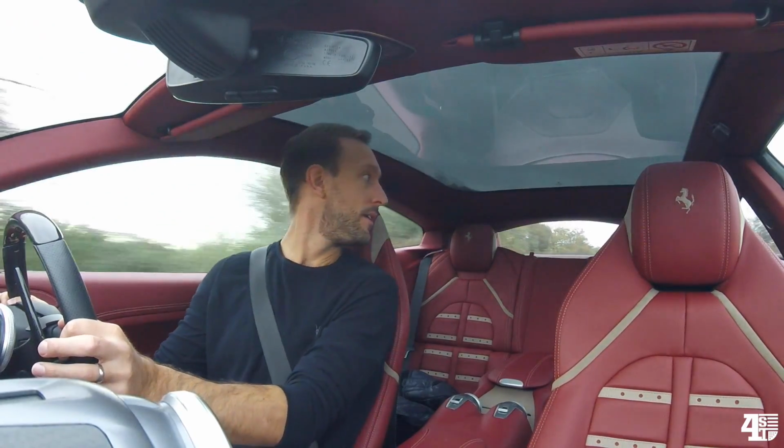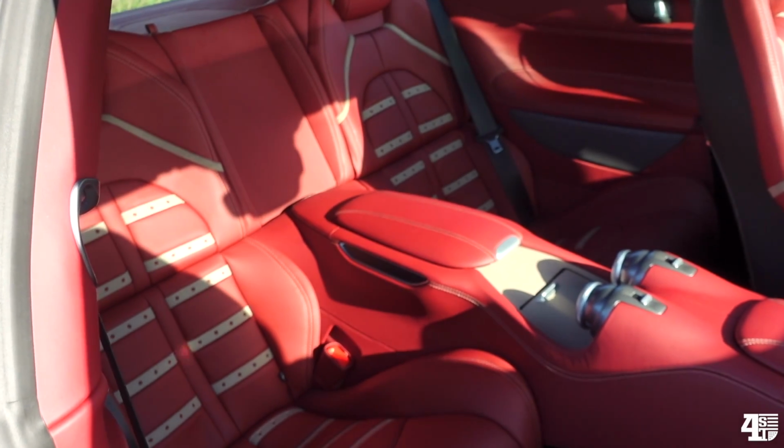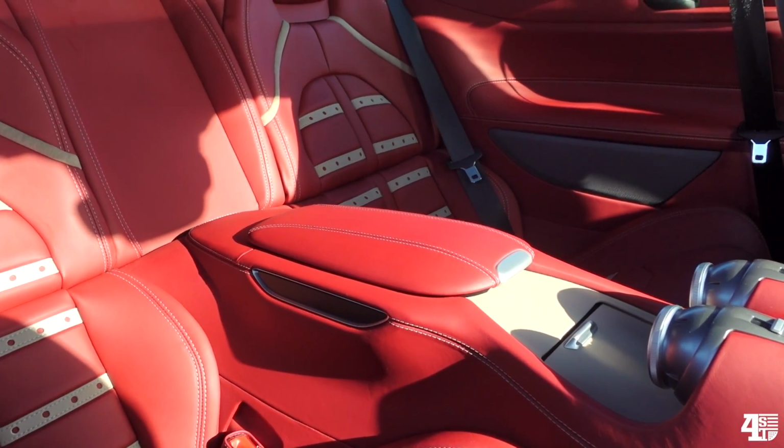Panoramic roof. Really like how much light is thrown into this cabin. Loads of room in the back. I'm 6'5", and I reckon I could get in the back seat happily and comfortably. We'll try a bit later on.